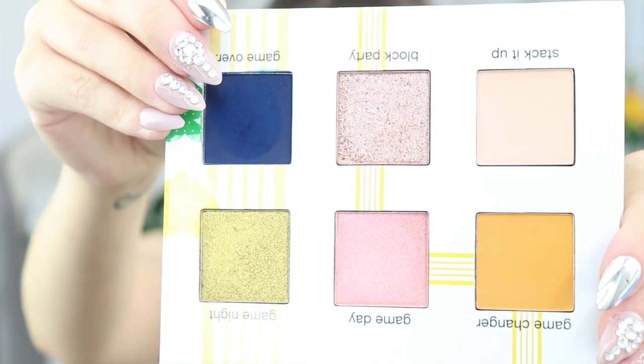Since all I have after this is basically for eyes and lips, I'm just gonna put on the rest of my face, and then we are gonna go in with this beautiful palette. I am actually really excited for this palette. This is super gorgeous. So excited.